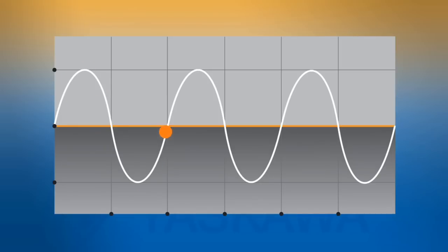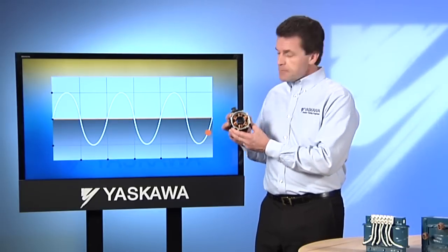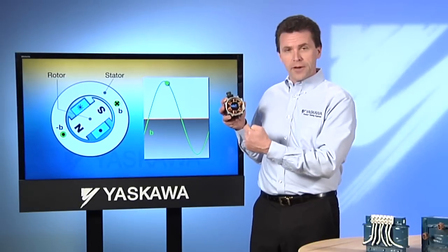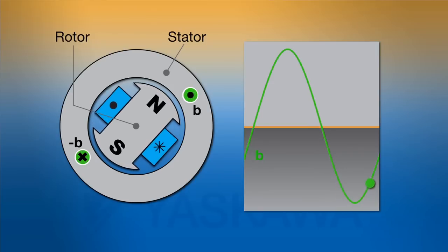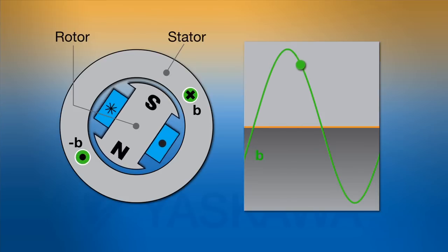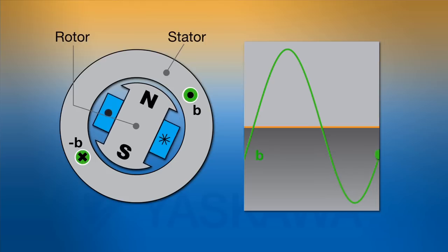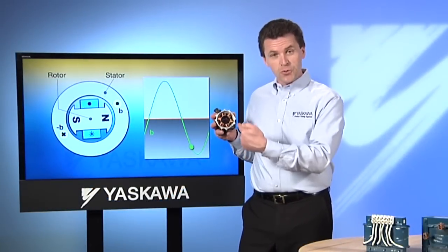All electrical power is distributed as a sinusoidal voltage. Why a sine wave? Well, it's easier to understand that if you look at the basics of how a generator works. At its simplest, a generator is a rotating magnet in a stationary coil of wire. The rotating magnet, or rotor, is called the field winding. The stationary coil is called the stator winding. The field winding, or rotor, is excited by direct current by means of carbon brushes and slip rings. The field winding is turned at a constant speed by a mechanical power source connected to the shaft.